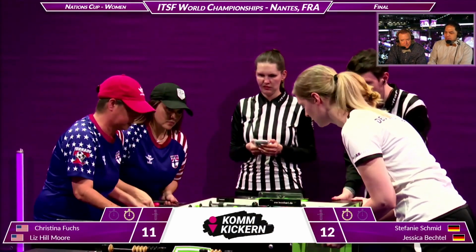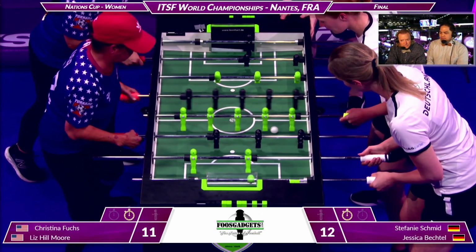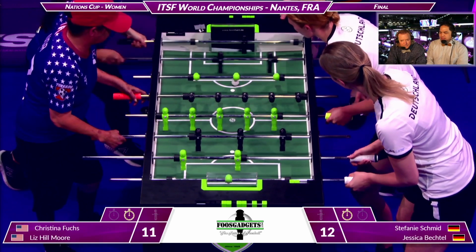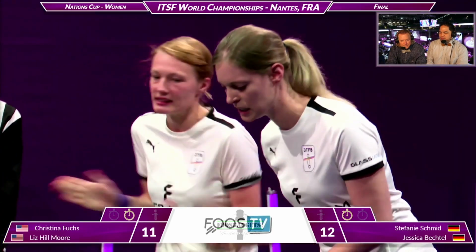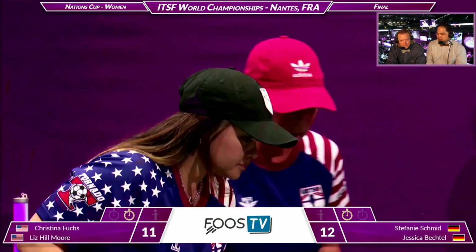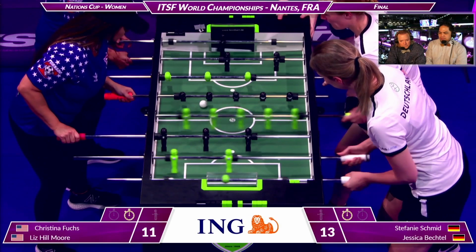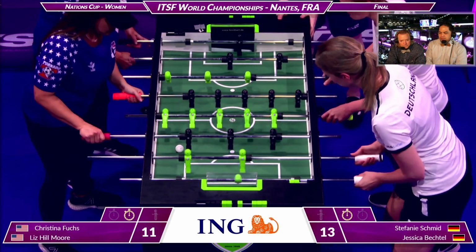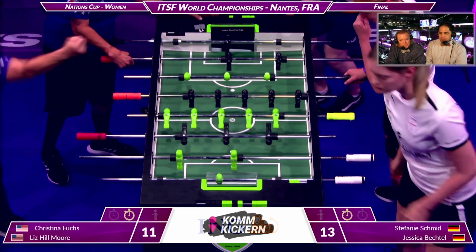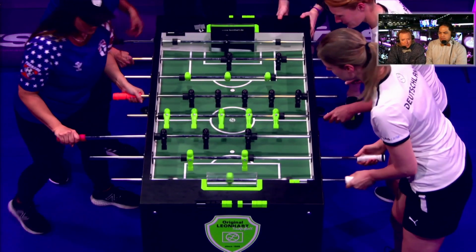So the goal is just to keep it close. I guess there's a defensive switch because maybe both 5-bar and goalie defensive switch. She's shooting like a machine, and she did this in the last match too. She's shooting so well, Stefanie is. That's crafty. She changed it up a little bit there with a nice little slider.